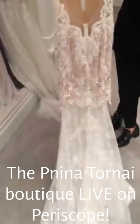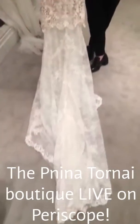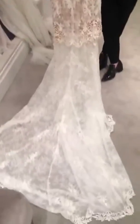And again, Pnina can do any changes to this dress if you wanted to extend the train. Maybe you don't want to do the cafe color underneath. Whatever you prefer, she can do it. You could even add a sleeve to this.